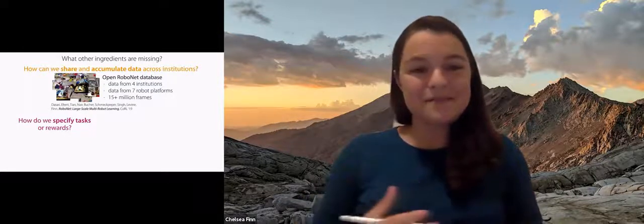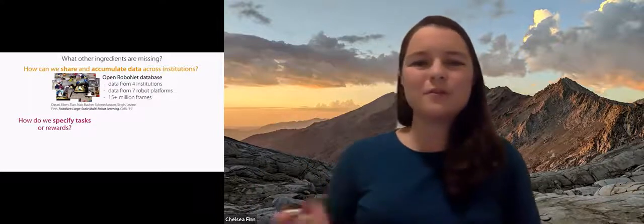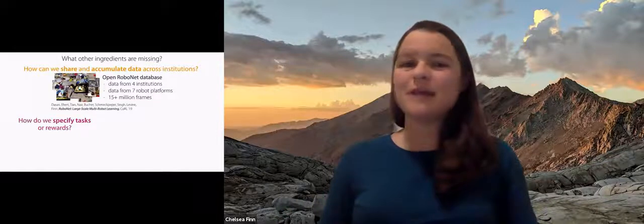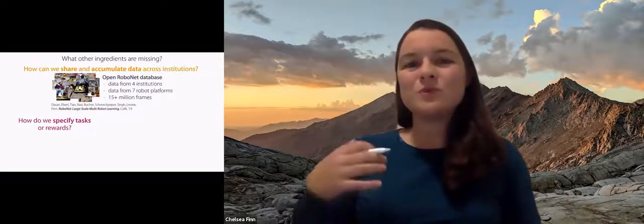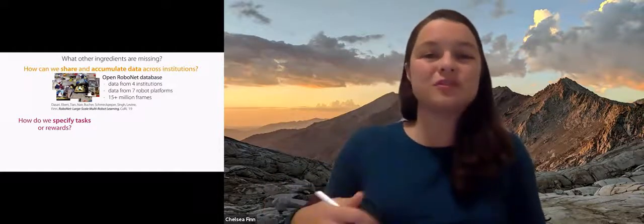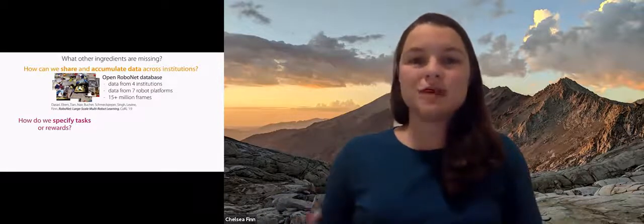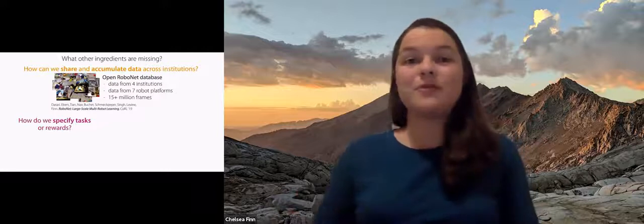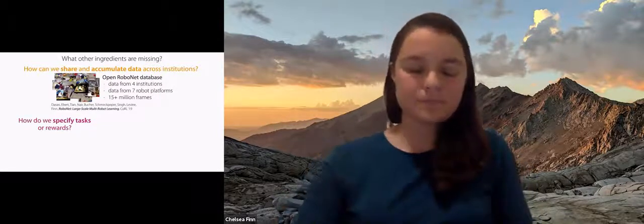Beyond the data side of things, one issue that I largely swept under the rug in my talk today is the problem of how we specify tasks or rewards to robots. In the real world, we don't naturally get extrinsic rewards coming to us or any form of supervision naturally. And we need to critically think about what is the best way to specify tasks or specify rewards to robots.